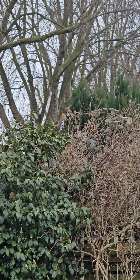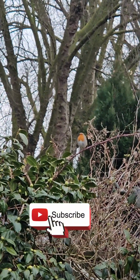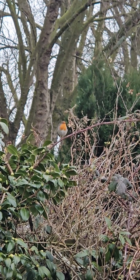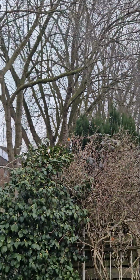There's my little robin. He always comes and says hello almost as soon as I get to the plot. He's here, hoping I'll be digging up some more juicy worms for him. Yeah, without fail, get out the car and I can hear him.